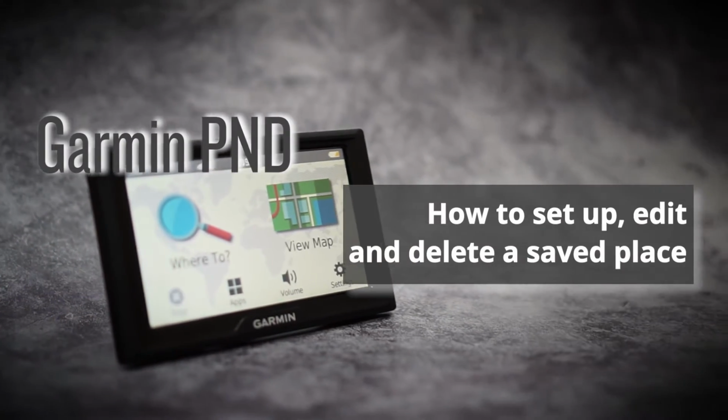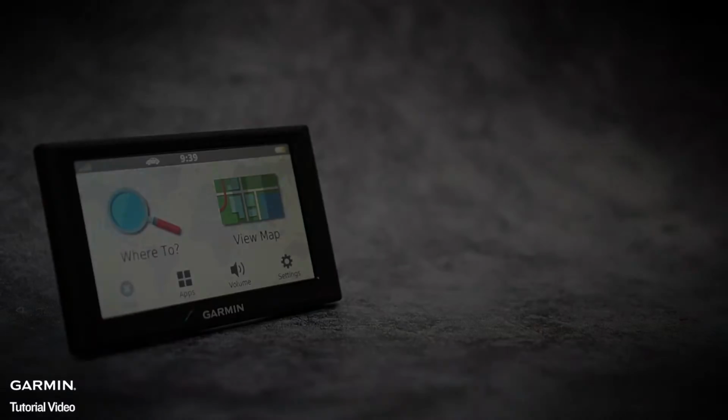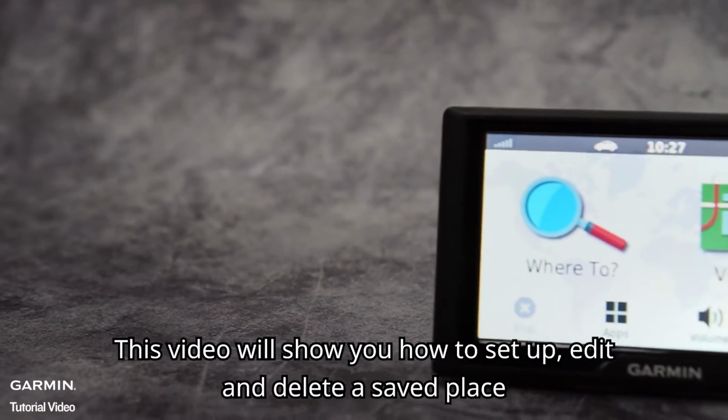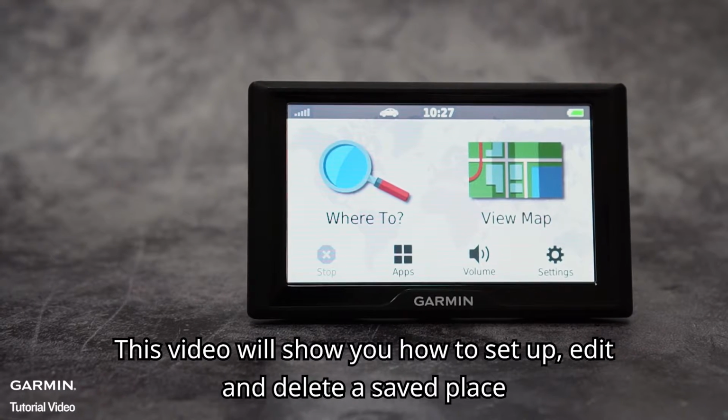Garmin PND, how to set up, edit, and delete a saved place. The save feature allows you to save a place that you often visit. This video will show you how to set up, edit, and delete a saved place.